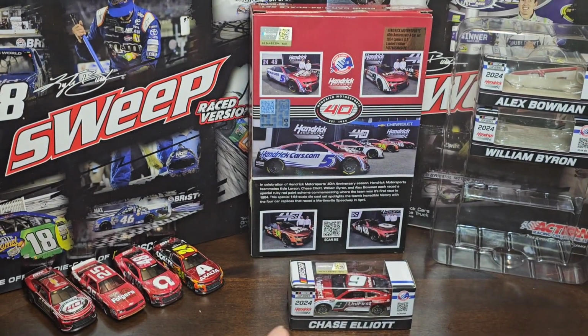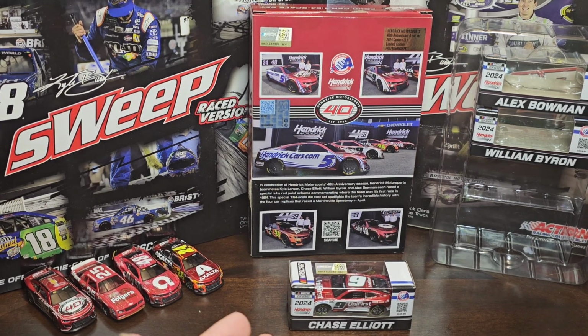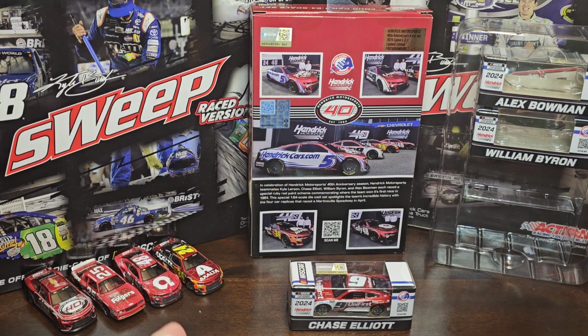Now, I know the Kyle Larson, Chase Elliott, and William Byron, those are actually coming out in a race version set. They're still for pre-order. When this video goes out, they're still for pre-order. Now, those, you got the William Byron that won Martinsville. He won the race at Martinsville for the spring. Chase Elliott and Kyle Larson all had race versions because they finished 1, 2, 3. Alex Bowman didn't. The only way to get the Alex Bowman one is actually in the four car set, because Alex Bowman actually got DNP'd. The rest of them actually got made.